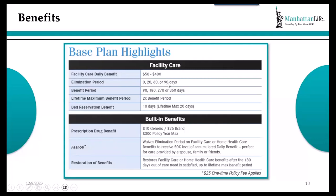Again, we're not telling you never to sell it, but it surprised me that there was a bigger percentage selling 90 days than I thought. Most of the plans are 20 or 0 days, but there are some people selling the 90. The 60 kind of gets left by the wayside. But again, that's something we can look at when we get into doing some more analysis on actual quoting.